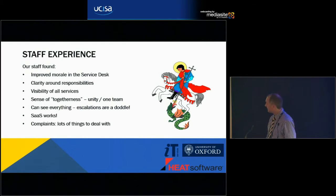But yes, we have had quite a few complaints or issues to deal with from our own staff. The final point on that slide is that SaaS works. We made a decision early on in this project to go down a SaaS route.